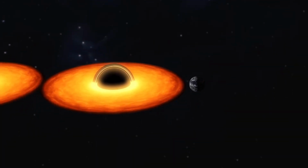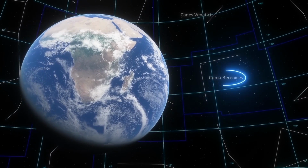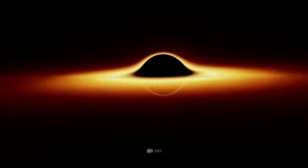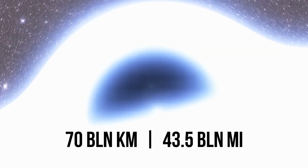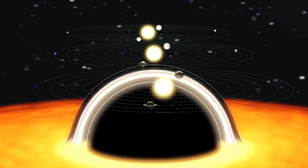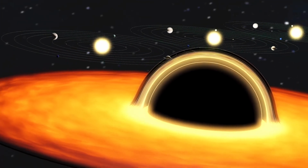But that's nothing compared to giants from distant galaxies. An absolute monster lurks in the Coma Berenices constellation, 300 million light-years away. This black hole in the center of a giant elliptical galaxy has a mass similar to 21 billion suns, and the size of its event horizon, that is, the region of space where the gravitational pull is so strong that even light cannot escape, is 70 billion kilometers. There would be more than enough space for 3 of our solar systems to Pluto's orbit within such a diameter. Just one slight navigational error on our way to this distant galaxy, and our spaceship is destroyed.